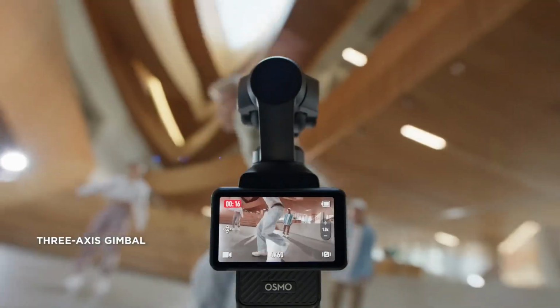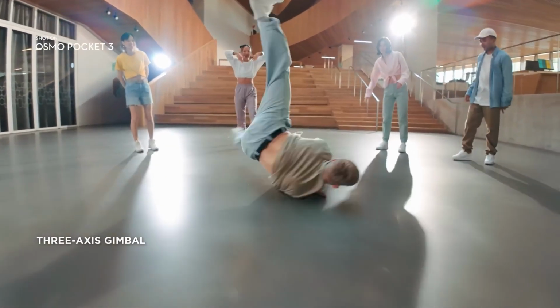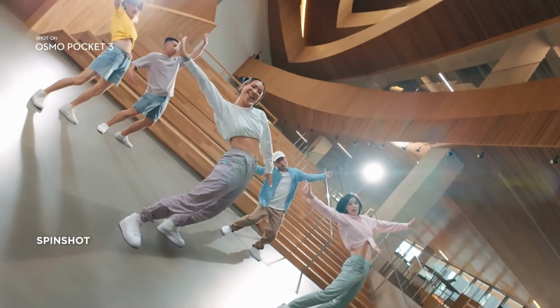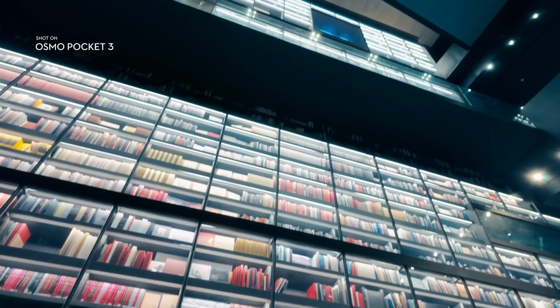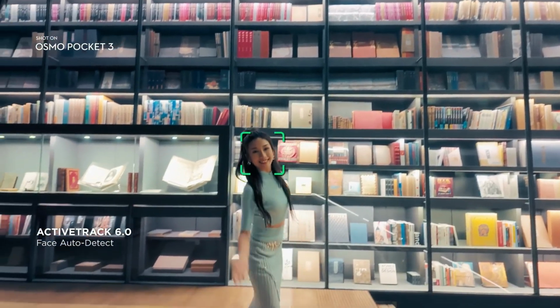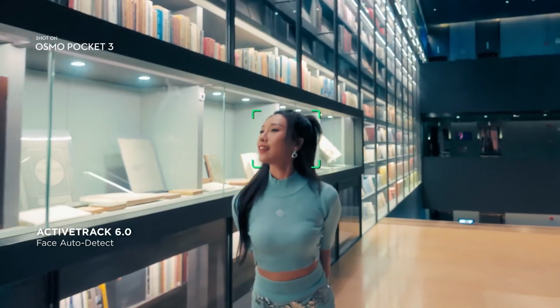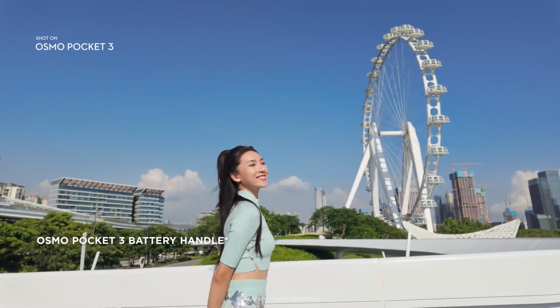The Osmo Pocket 3 is available in 2 bundles: the standard package priced at $519, which includes essential accessories, and the creator combo at $669, which offers additional tools like a DJI Mic 2 transmitter, battery handle, mini tripod, and carry bag. With its blend of portability and high-end features, the DJI Osmo Pocket 3 is a versatile tool for creators looking to capture professional quality content on the go.